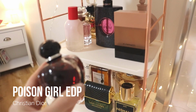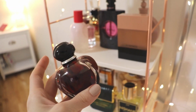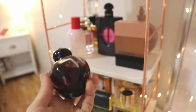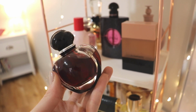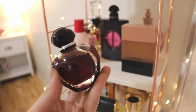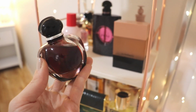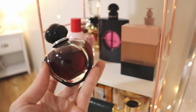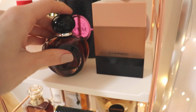Then in front of that one, we have Poison Girl. This is the Eau de Parfum from Christian Dior. I have had the Eau de Toilette, and unfortunately I found the Eau de Toilette was not very good in performance. I was really disappointed by it, but this one has much better performance, and this is just a delicious, sort of deep, dark vanilla orange creamsicle kind of scent. And it's super intoxicating and super sexy, a little bit young, pretty flirtatious, definitely not my most serious perfume. But I really, really like that one as well for date nights.